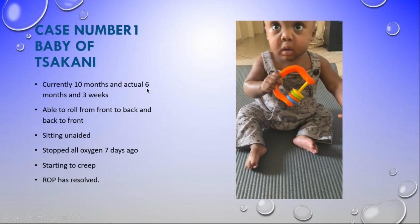He is 7 months and 3 weeks corrected. He's able to roll from back to front. He sits unaided. He stopped his oxygen a month ago, and on checking yesterday, he was still off oxygen. He's starting to show signs now of creeping, and his ROP has resolved.